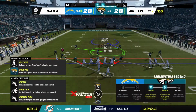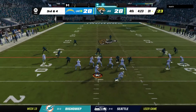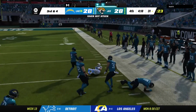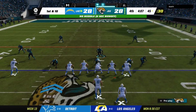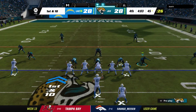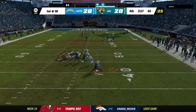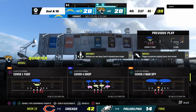Now they face a 3rd down and 4 after that incompletion on 2nd down. Now Herbert with it, looking to pass. And he comes back with one complete. He's got the 1st down and more. And he's taken down right at the 45-yard line. On 1st down, it's Herbert. A hit as he throws there, incomplete.